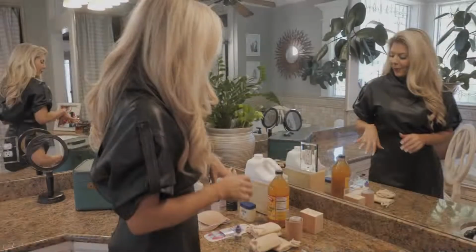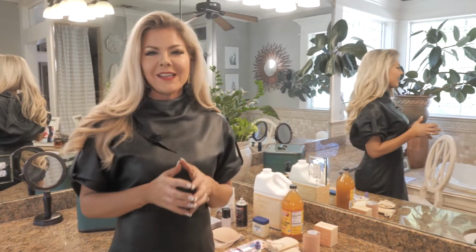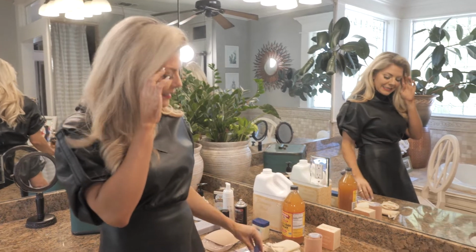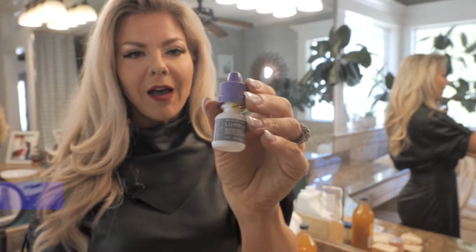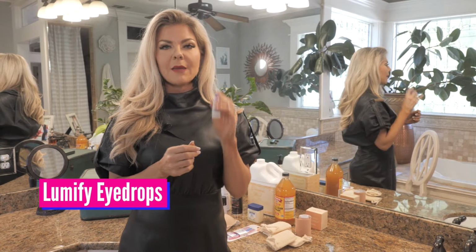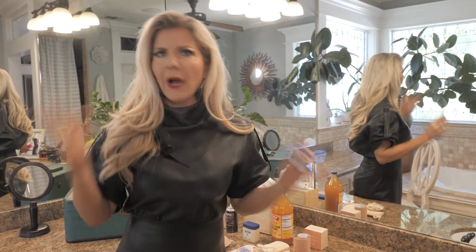Well, now that we know all about butt firmer and boob tape, we're going to talk about the things that are going to make your face and your smile have that certain je ne sais quoi. The first thing I want to show you is this neat little product called Lumify. It's an eye drop, but unlike traditional eye drops, when you put this in your eye, it makes the white of your eye appear more white.